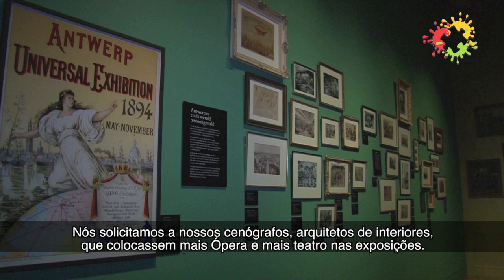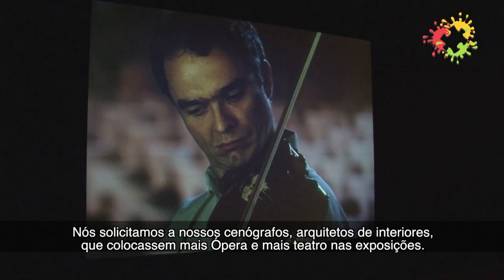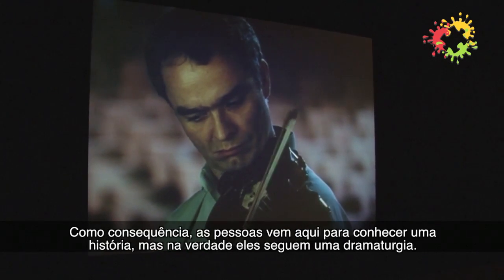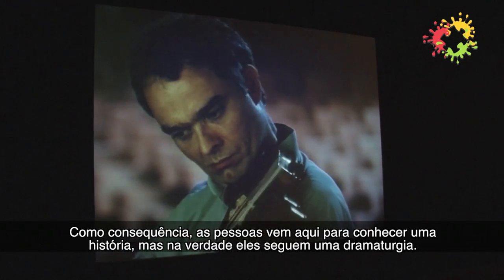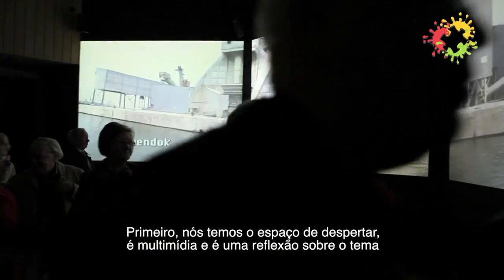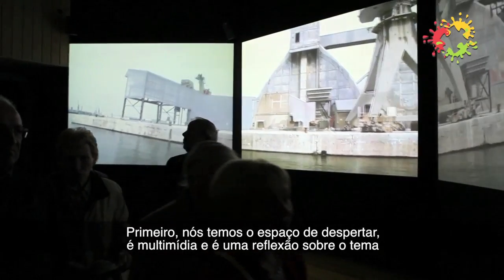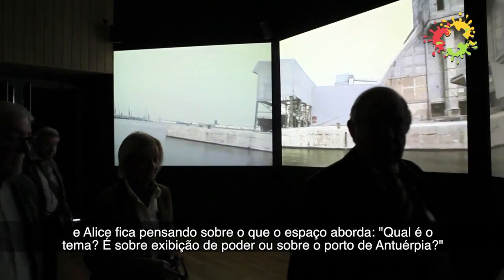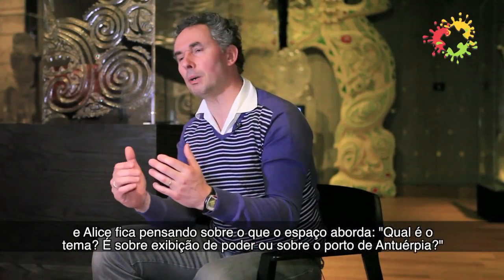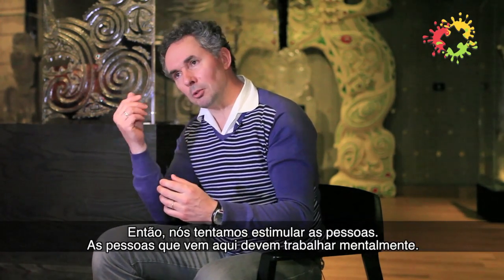Our scenographers, the interior architects, so you could say, we invited them to put more of the opera and more of the theater in the presentations. And as a consequence, people come in to pick up a story, but you are following a kind of dramaturgy. So first you have the wake-up space, and it's multimedia, and it's a reflection on the theme. And Alice is thinking, when she goes in the box, what is the theme about? Is it about the power, the display of power? Or is it about the port of Antwerp? And then we try to trigger people.